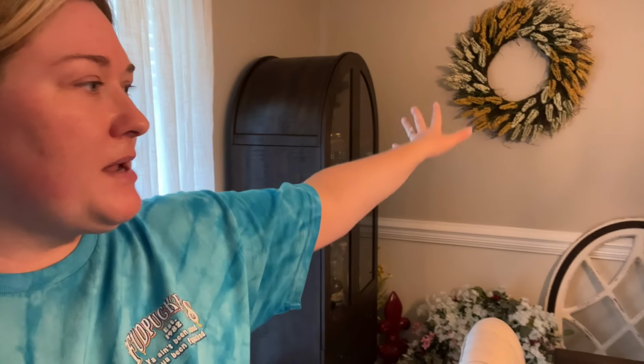I just put that wreath there. It's too small and it won't stay. But I didn't know if I wanted that big thing there. I'm not sure yet. So that's all I'm doing for today. When I touch this room again, I will see you then.